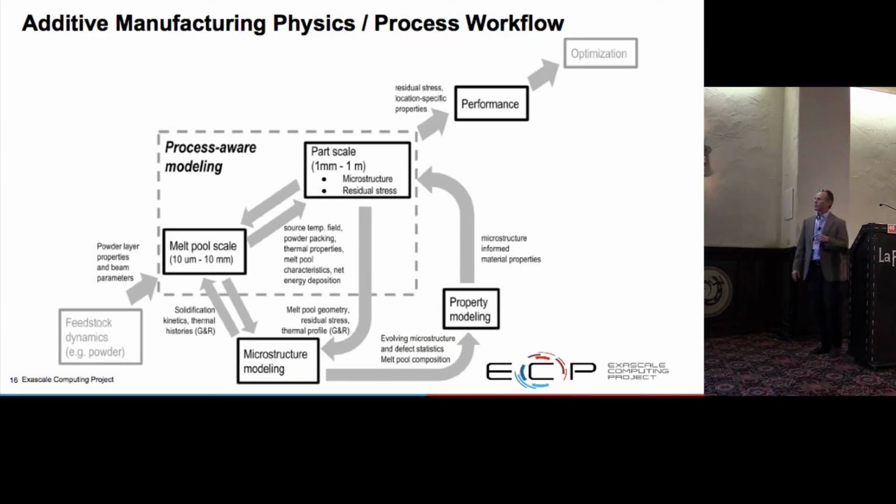This is our picture of that process map, and you can see I've grayed out the things we're not doing, and we're focusing on that process-aware part. Melt pool scale, the part scale, those feed into the microstructure modeling and then property modeling. And I've got another version of that picture that has the code names added onto there. So you see the mesoscale phase field codes down at the bottom, and then the continuum level at the process scale.